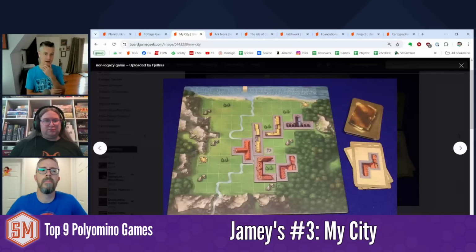But the main thing I want to highlight here is the simultaneous play, as we talked about with Aaron in Planet Unknown, because I think the puzzle of figuring out the exact right place to put tiles in polyomino games is oftentimes the game. Where do you want to place these tiles? And that can take longer or shorter depending on the point in the game, the player.